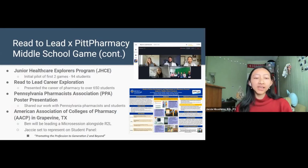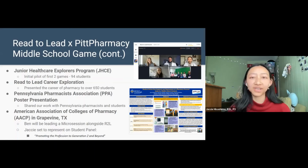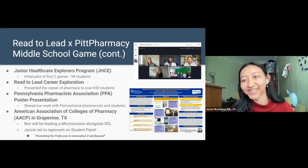Coming up in the future, we were accepted as a micro session at AACP, and Ben is going to be leading that with Dr. Patel, alongside Ali, I believe, who is pictured right there. They'll be talking about what we did, the processes we've gone through, and how it could be implemented to increase pharmacy school applications nationwide. We were also invited to participate in a student panel called Promoting the Profession to Generation Z and Beyond. I will also be going there to answer questions.